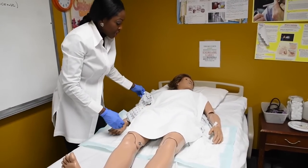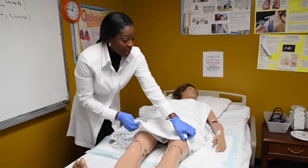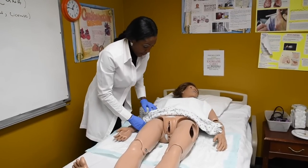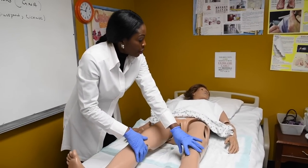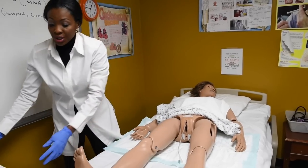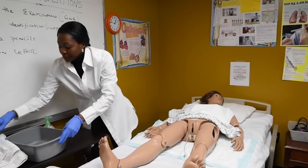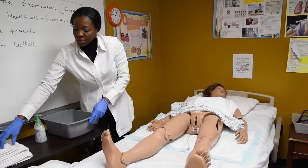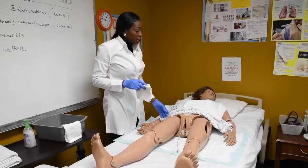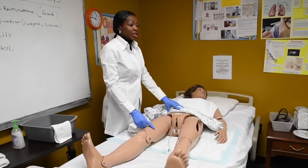You know, our patients and residents in real life come in different sizes, so she's kind of heavy, but we should be used to that, okay? You would only expose the area that you're gonna be washing, which is the genitals. Miss Susie also happened to have a critical element, and the critical element for this skill is for you to correctly wash her genital area.